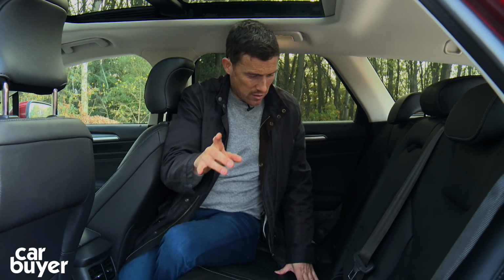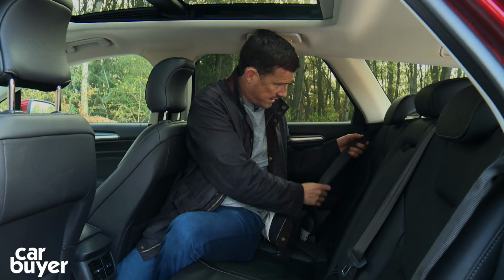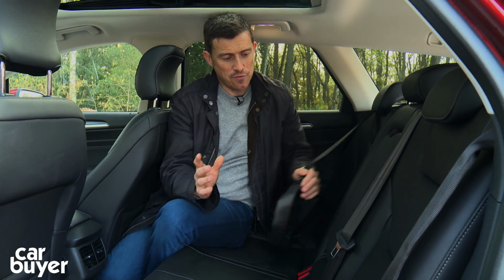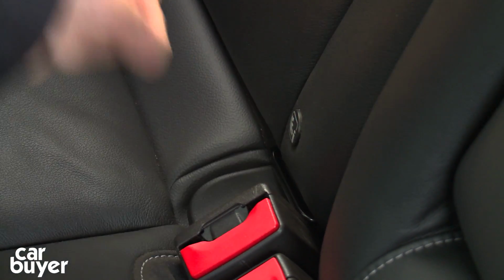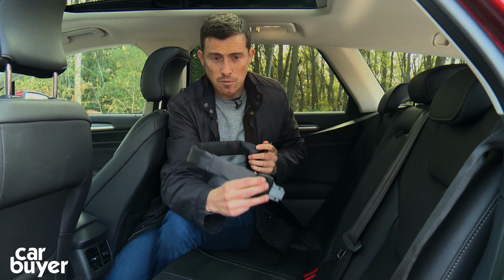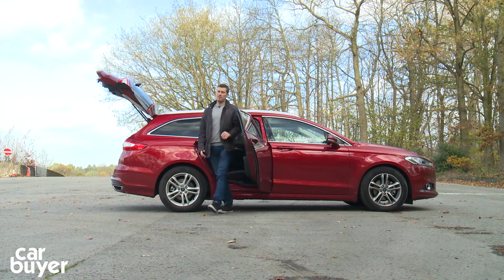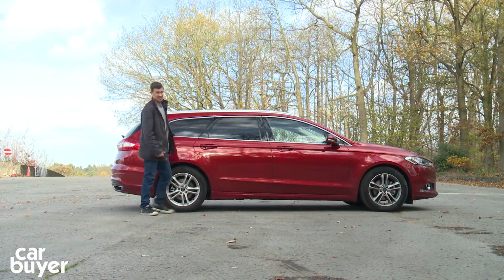Another thing to watch out for is if you've got a child seat, because this Mondeo is fitted, I'll show you here, with special rear seat belts, which actually have an airbag in them, and that is a great safety feature. But if your child seat doesn't have ISOFIX fittings and you can't use the tethering points and you need to just use a seat belt, it doesn't actually stretch far enough to go around certain child seats. So if you get this car, you might have to change your child seat. Thing is, while this Mondeo may not be the most practical estate car, it's still a decent enough estate car.